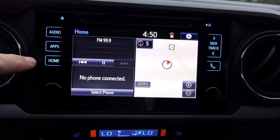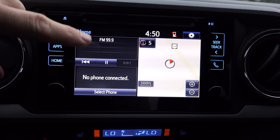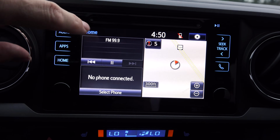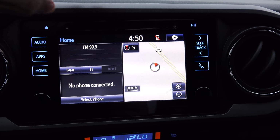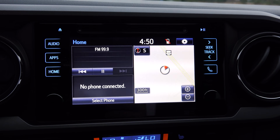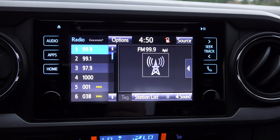So right now we're in this home button here. So the home button shows your navigation screen, your phone, and your radio. So it kind of splits it up into the main options there. You have a digital clock here, which really helps out. And let's go to audio. So there's your audio specifically.